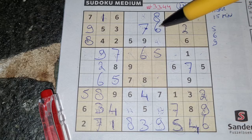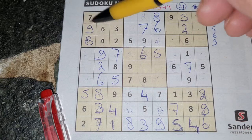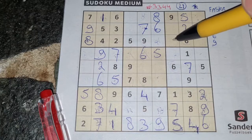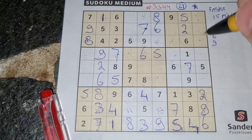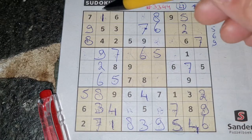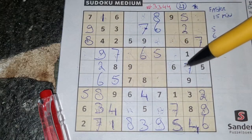Then, three missing numbers. Oh, wait. 7 in this row, 7 in the second row. So in the third row, the only two places for the 7 should be here. Oh, there. We see there 7, no 7 there. 7 should be there. And all the 7s are used.